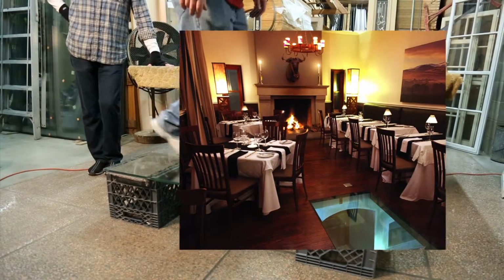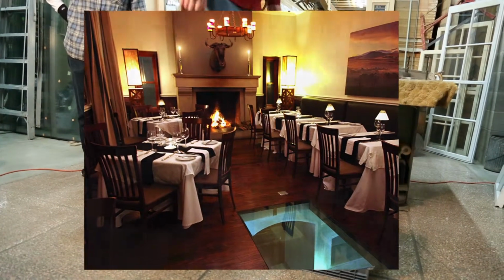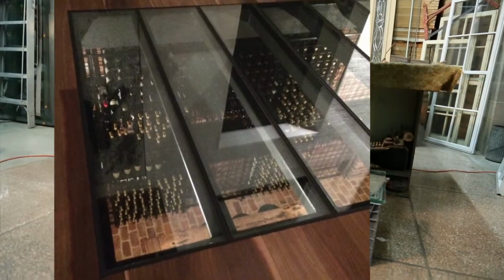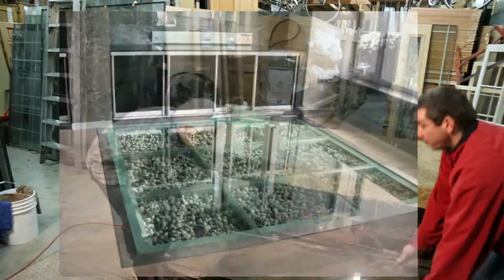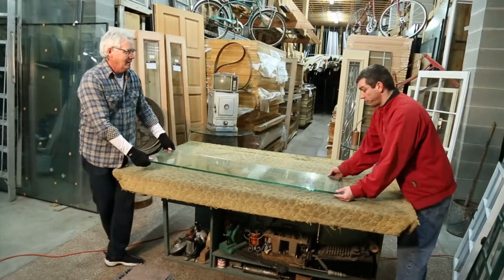So you know where that would be really great is in the floor of a restaurant where you look down through the bar into the wine cellar or something. That would be so cool. And you could make an entire floor out of that. You sure could. Absolutely. And it has a lot of strength in it.